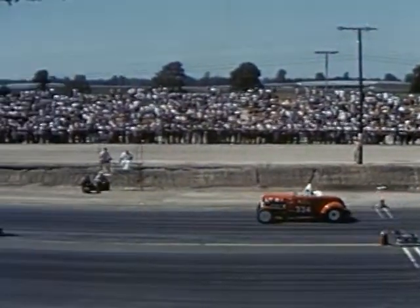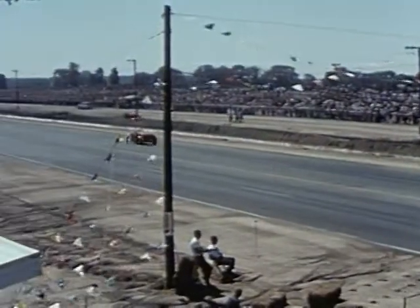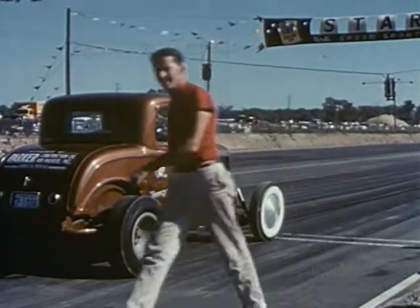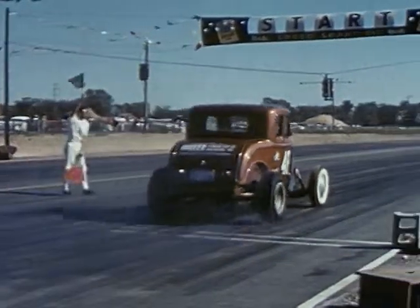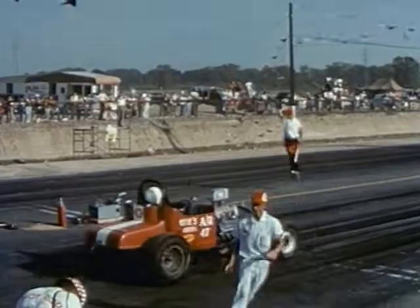For the spectator, it's an exciting time too, because they have the opportunity to observe the many different classes in action and compare their elapsed times. It is not at all unusual for the meet's best elapsed time to be set during the time trials.